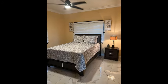The asking price for this house is US$460,000, or Jamaican $70.7 million.